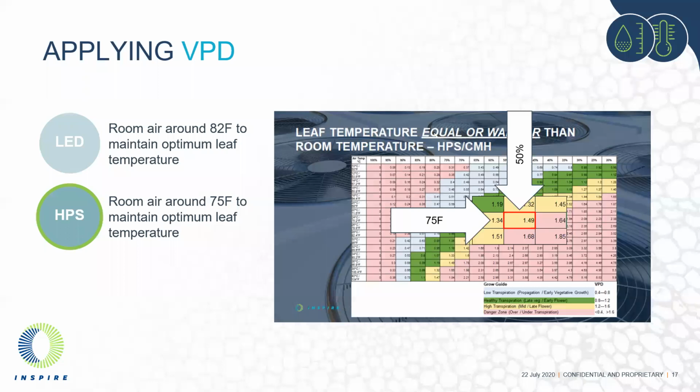These are the same plants. My VPD is at 1.5 kPa. The relative humidity is 50%. But if I made the decision to use LED lights instead of HPS, I have a room that's 7 degrees Fahrenheit warmer than the HPS lit room. Now, we're going to get into this on later slides in the deck. You're going to see exactly what impact this has on your HVAC purchase and really on your bottom line.